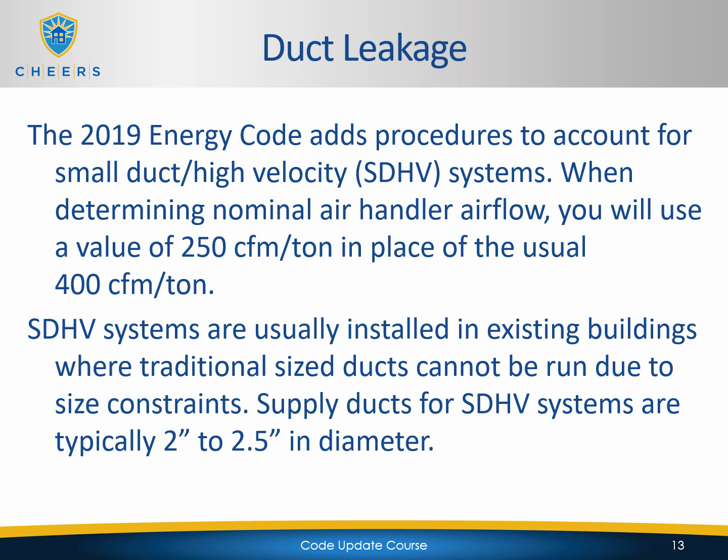So these small duct high velocity systems, you're going to use a little bit different value just because of their design. And we'll talk about that here a little bit in a second. So for duct leakage, when you are going to determine the nominal air handler airflow, you will use a value of 250 CFM per ton for these small duct high velocity systems in place of the usual 400 CFM per ton. So if you're still doing just your traditional duct systems, you're going to use 400 CFM per ton. It's only when you have these small duct high velocity systems that you will use 250 CFM per ton for that calculation.